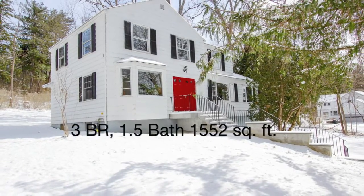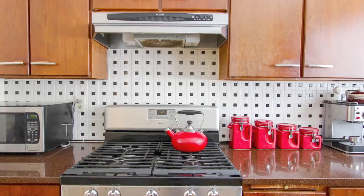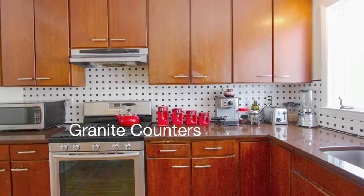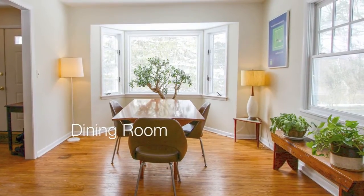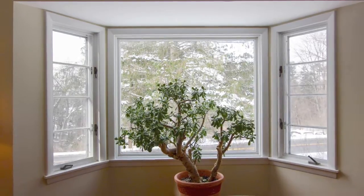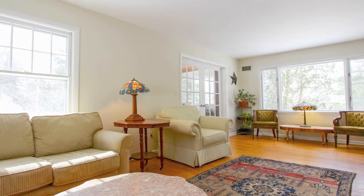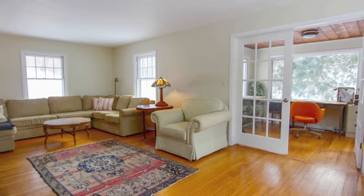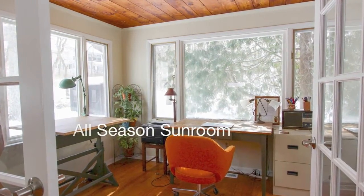This delightful sunny home is sited on a double lot and has had many recent improvements, including this remodeled cherry kitchen. Large, comfy living room with a fireplace and a picture window. French doors open to a sweet, inspiring all-season sunroom.